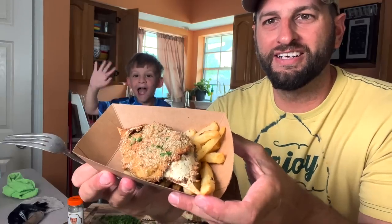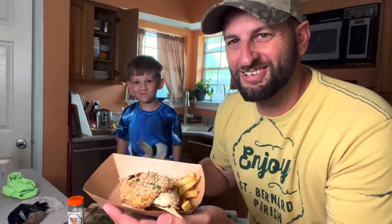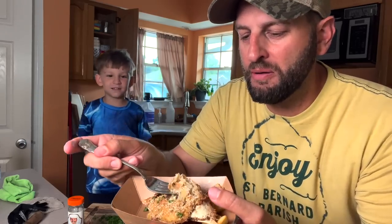All right, there it is. I've got mine served up with some French fries. This guy's ready to try it. There's that goody crabness. Delicious French bread, melted down, cooked down. Exactly how I remember it growing up.